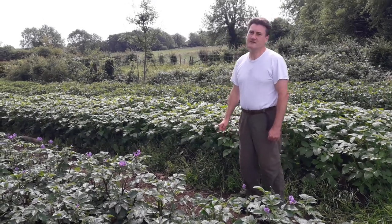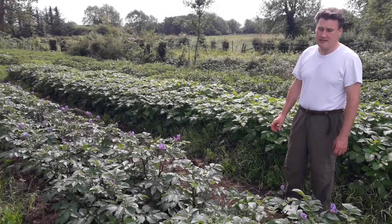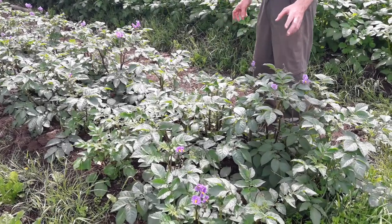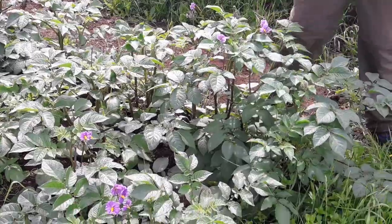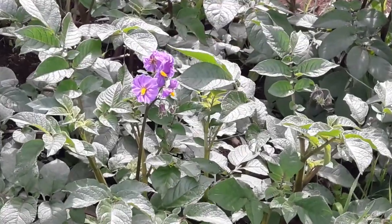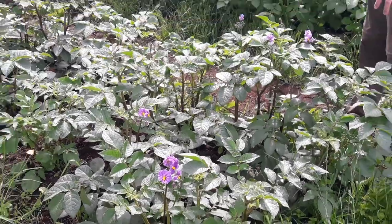Hi, you're very welcome. Today we're going to give you a little update on our potatoes that we grew and planted earlier on. This particular variety here is one of the blight resistant ones. It's called Blue Danube, and you can see here that it's already in flower. It has a nice beautiful flower, kind of a purple flower with an orange center.